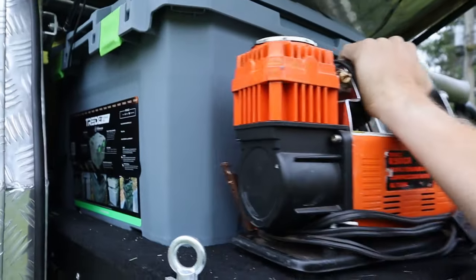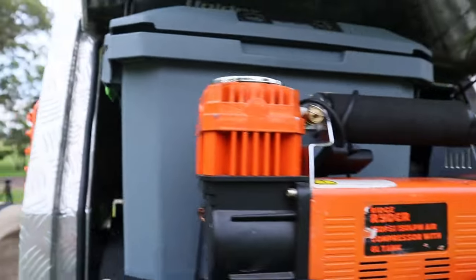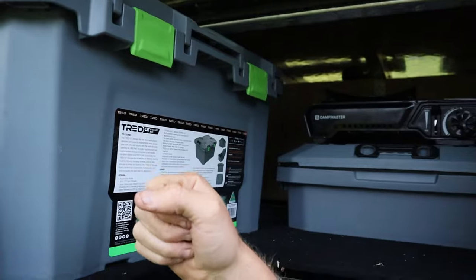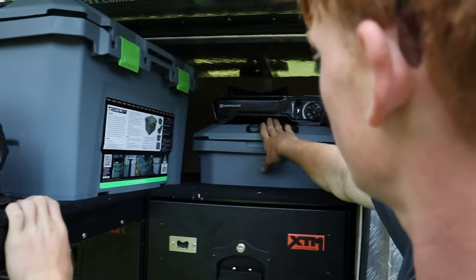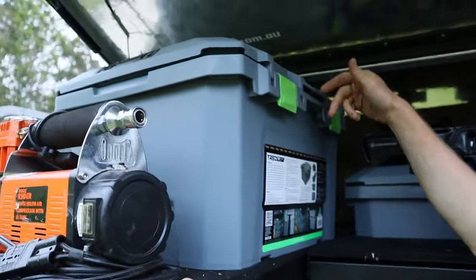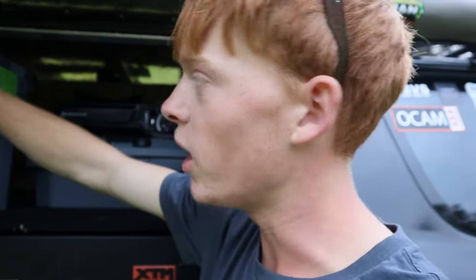Fancy, mate. We got the compressor, but we got some brand new, come around this side, there's a sticker here. Brand new Tread GT storage boxes. Now this one is the bigger one, the 65 litre. What have we got in there, Josh? And then we got the 25 litre here, and in this box, we'll show you soon, but we just got all our camping gear. We got like bowls, plates, it's all in one box.